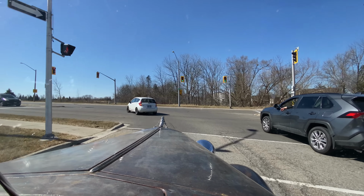So that was weird. Couldn't understand half of what he was saying. Very strong Jamaican accent. Nice guy. Turns out I've actually spoken to him a few times, but he was walking by the last time. Didn't recognise the car. Right, we are home.